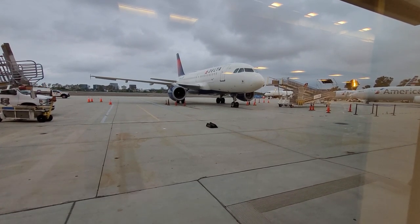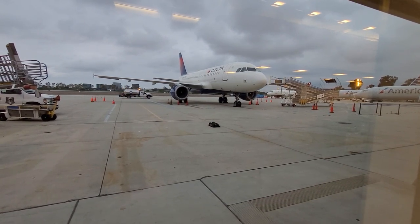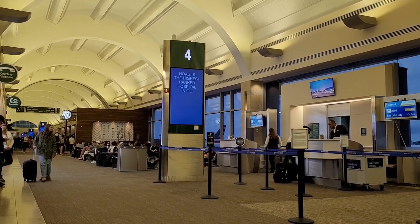I was really surprised how many Delta planes are here. But man, what a diverse set this morning. Anyway, let's head back to the gate and get ready for boarding.